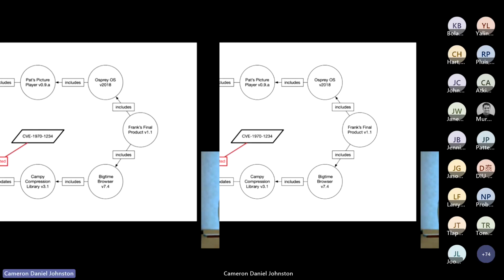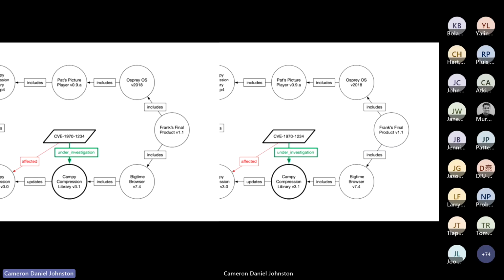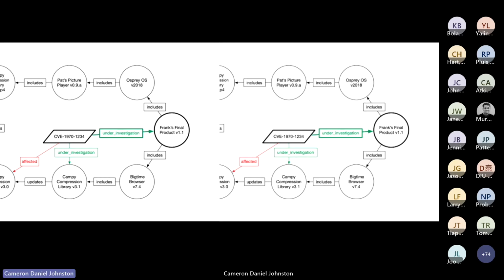Except, of course, a vulnerability is reported way back upstream in this compression library. In fact, if you look carefully, it's in an old version of the compression library. So what's highlighted here is VEX information: a vulnerability, a status, and a single component. And let's say this Campy organization, maybe Campy is an open source maintainer, has already had a newer version of the library, 3.1, but they're not sure if the older vulnerability affects that version. So they're going to say, we are investigating, another VEX status, under investigation for the newer version of the library. What does Frank say?